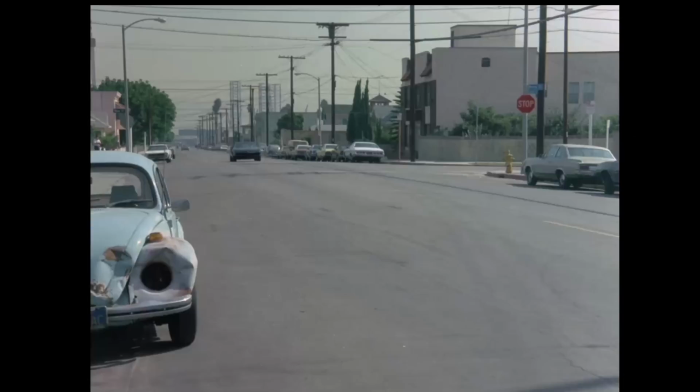I want you guys to tell me, where is K.A.R.R. headed? What road is this? What's this intersection? Mesa Street and something else in San Pedro. This building, if it's still there, might be a big, big clue.